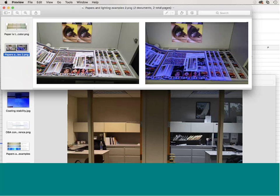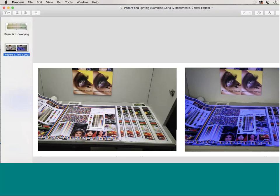Can you make it bigger, Peter? Yeah. That's the window? That's actually quite interesting.